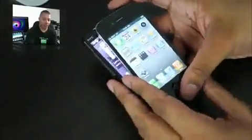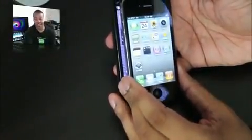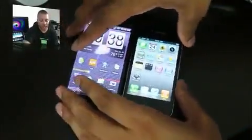When you look at it this way, you can definitely see, even with the iPhone 4 on top, a little bit of the Evo screen. This is really a massive screen. It's a very nice screen to have.